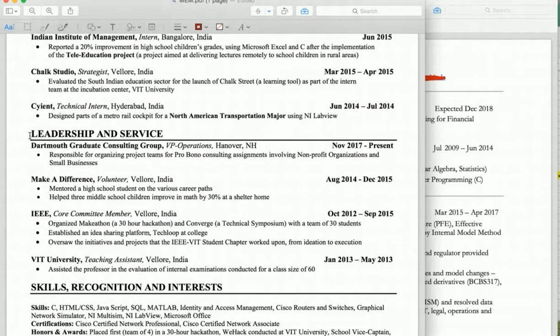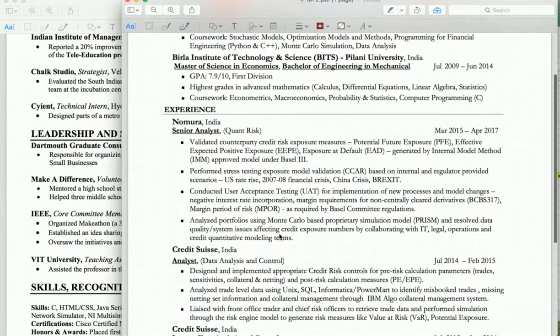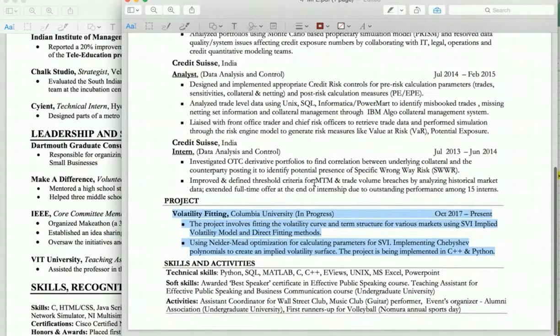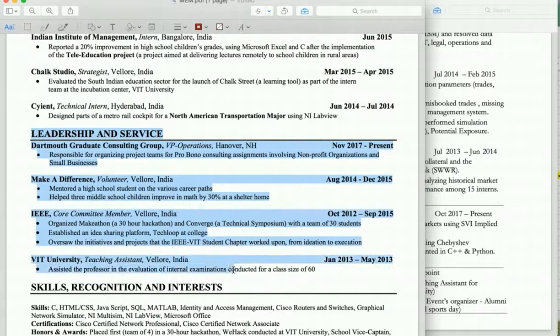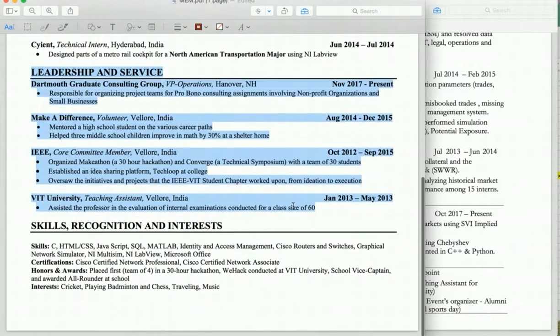And definitely, add more power words, add more quantification. Try to show the impact that you have created in your previous role, and try to highlight the skills and activities and all. And you should not highlight your extracurriculars so much. So this is a no. But other than that, I think it's looking pretty clean.